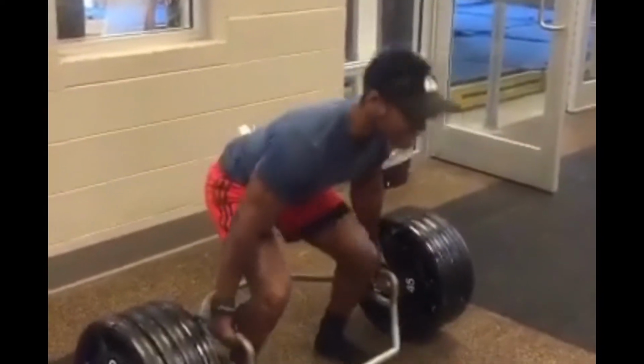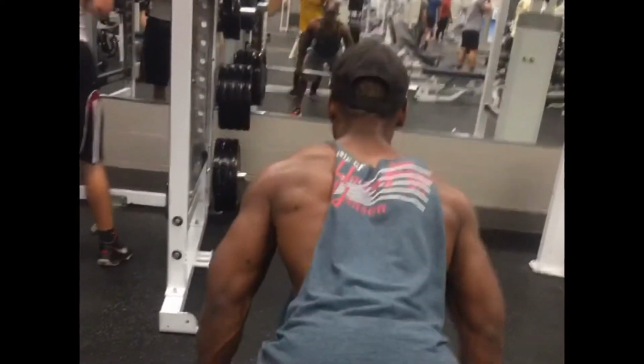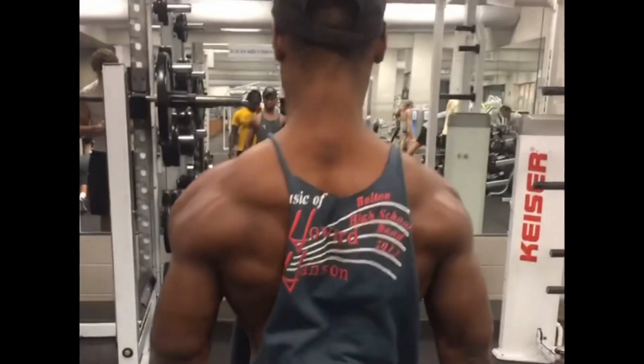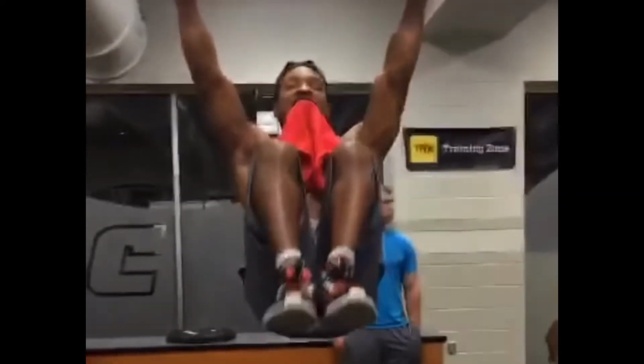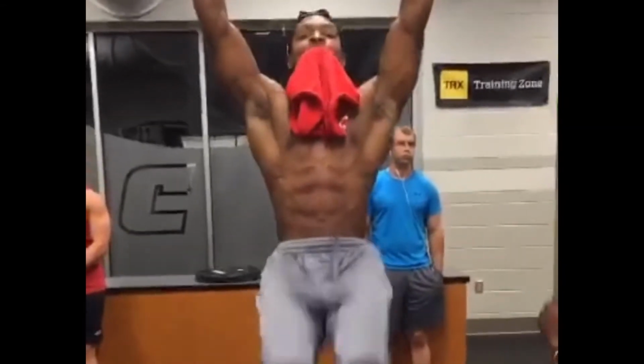I went from being 118, 119 freshman year, to gaining up to 150, somewhere around there, my first couple of years of college. So I threw on some fat, but I was like 30 pounds added of muscle. I was probably like 7 or 8% body fat. Even now my metabolism is pretty fast, so I'm still in pretty good shape in terms of body fat and all that stuff.